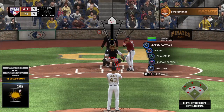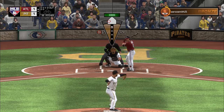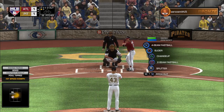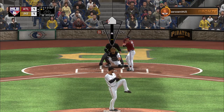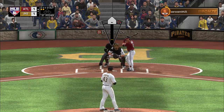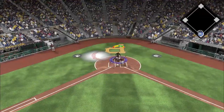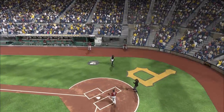Here's Brian Dozier now. He's 0 for 1 thus far. Sends that one out of play for strike one. The windup and the 0-1. Tried to stay back on the changeup there, but this is chopped foul at home plate. And he swings and pops it foul behind the plate. And he will indeed make the play in foul territory to retire the side.